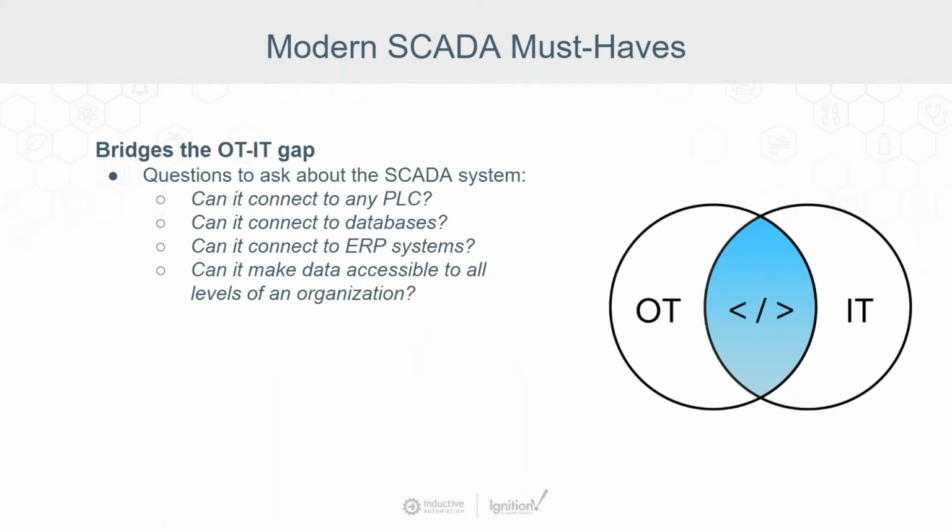So what do you ask to try and determine that? Here are some questions that help you decide if the SCADA system can really bridge the OT-IT gap. Can it connect to any PLC? Can it connect to databases? Can it connect to ERP systems? And can it make data accessible to all levels of an organization, to anybody who needs it when they need it? These are really important components to determine if you're going to be able to bridge the OT-IT gap and have one enterprise that takes you all the way from sensor to cloud, if you will, for your operation.